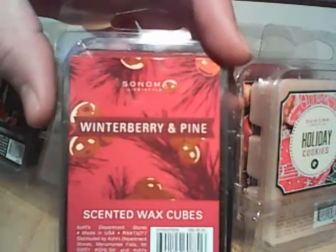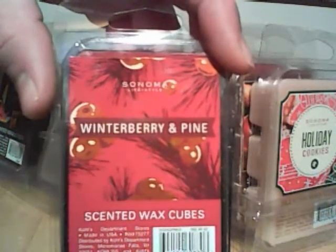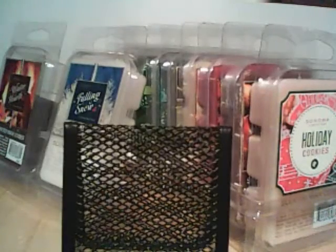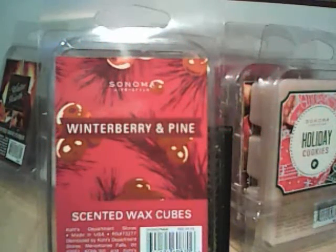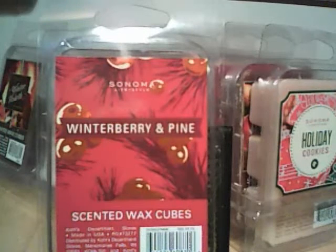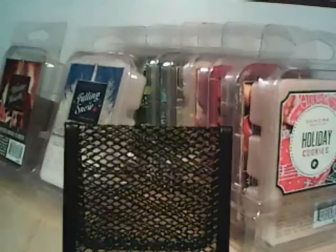Okay, the next one is called Winterberry and Pine. As you can see, it has the pine boughs on the front with cranberries, and that's what the scent is. It's a cranberry and pine scent. Smells great. It's more of a cranberry scent, though, so this is definitely not just straight up pine. I'm getting sweet cranberry too. It's a sweet cranberry with just a little bit of pine. It's more about the cranberry. And if I didn't show you, it's a cranberry color wax.